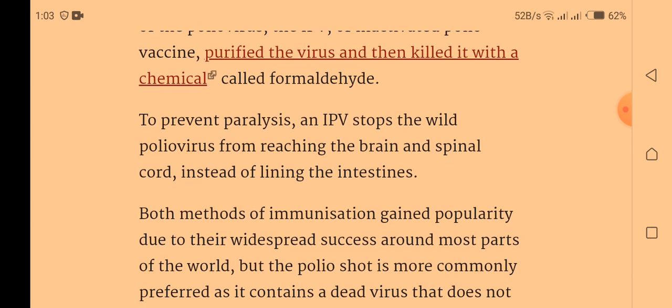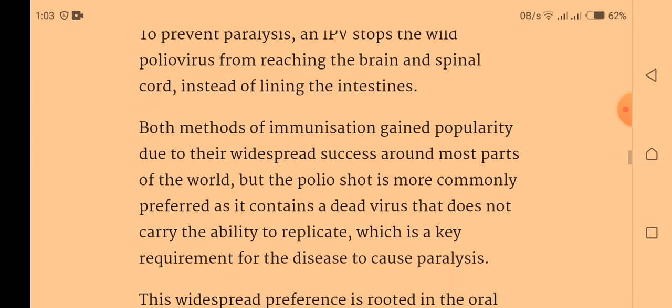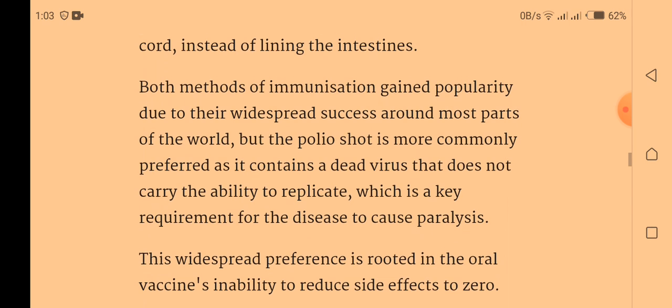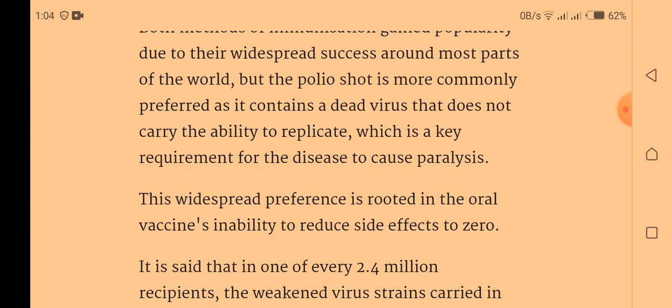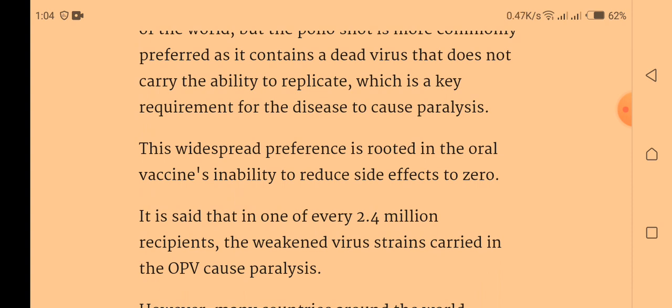Both methods of immunization gained popularity due to their widespread success around most parts of the world, but the polio shot is commonly preferred. It contains a dead virus that does not carry the ability to replicate, means make its copy, which is a key requirement, basic requirement, for the disease to cause paralysis. This widespread preference is rooted in the injectable vaccine's ability to reduce the side effects to zero. It is said that in one of every 2.4 million recipients, the weakened virus strains carried in the OPV cause paralysis.